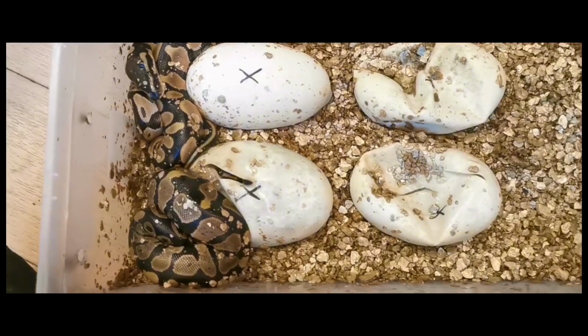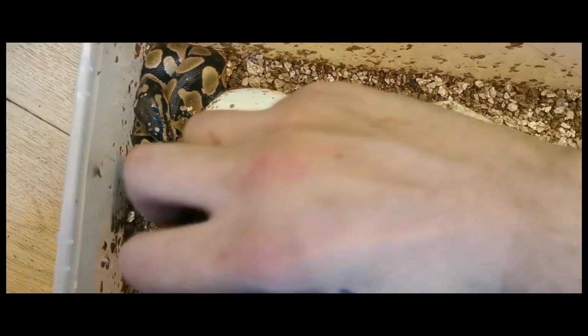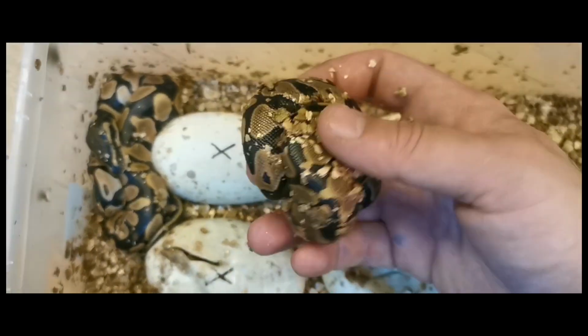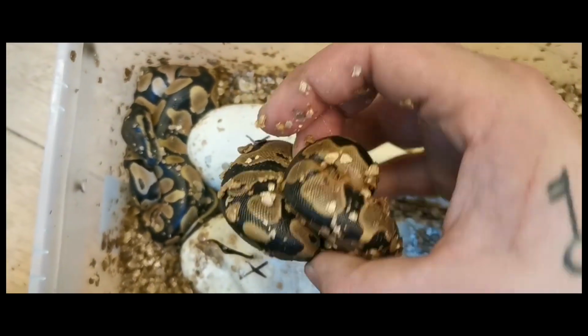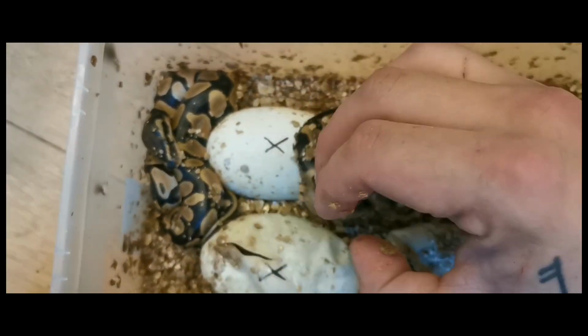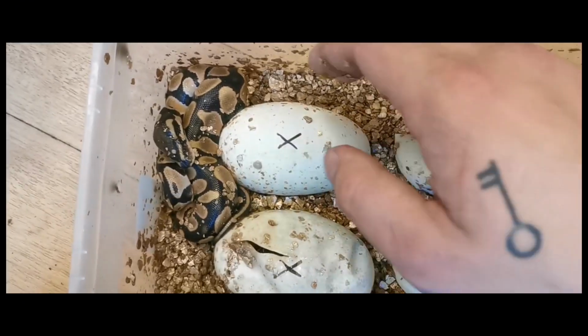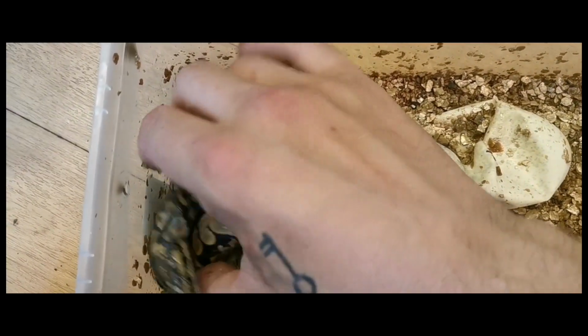These guys are coming out now, so I mean more or less what we expected. This one right here, that's just your good old wild type ball python. You go to West Africa and you look around for ball pythons, that's what you find. That's just how they look in the wild. And then this one right here is a yellow belly. So a very minor mutation.